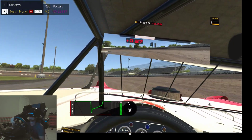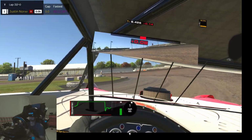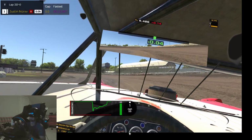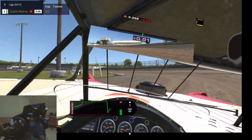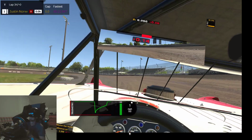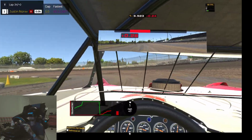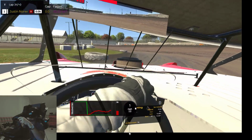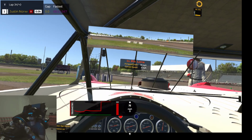12.567. You could really try the same line in 1 and 2, but it wouldn't have been as fast. You've got this little cut down kind of deal, and it depends a little bit on what the track state's going to be like by the time you run on it. 12.683. But that's the lower line I'm talking about. I think we ran a 567 there that lap. Yep, 567. So that's the best I've run so far.